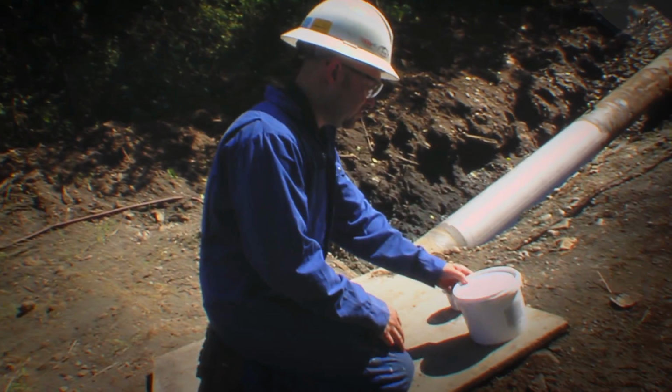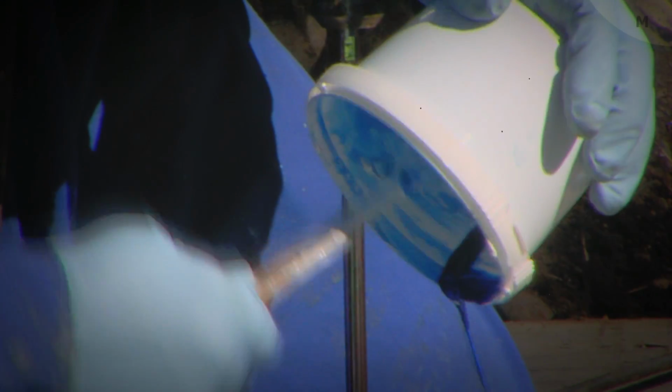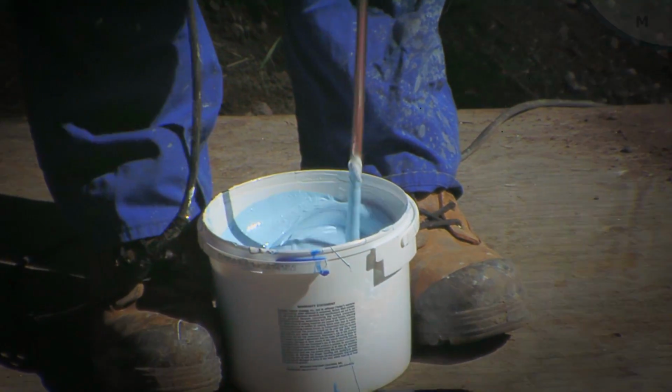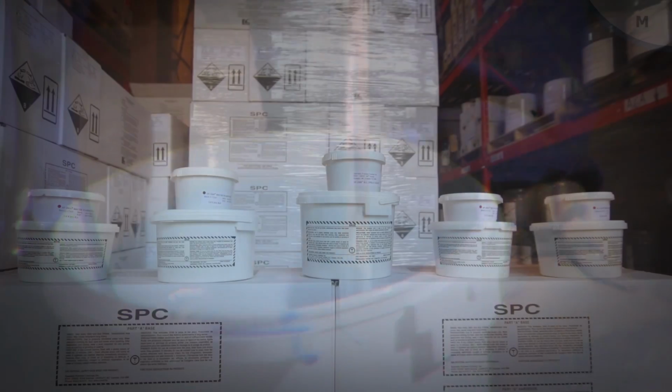Mixing coating. Mixing is a critical part of the coating process. It is important to properly follow SPC's coating steps in order to ensure quality coating results. Mixing can be performed in an enclosed space or open air. During cold weather application, an enclosed heated area is advisable.